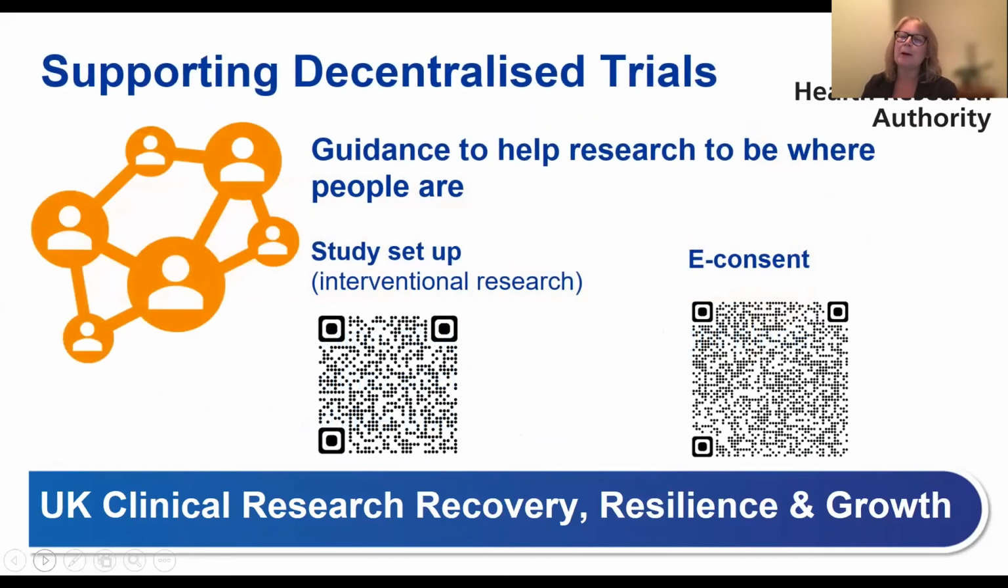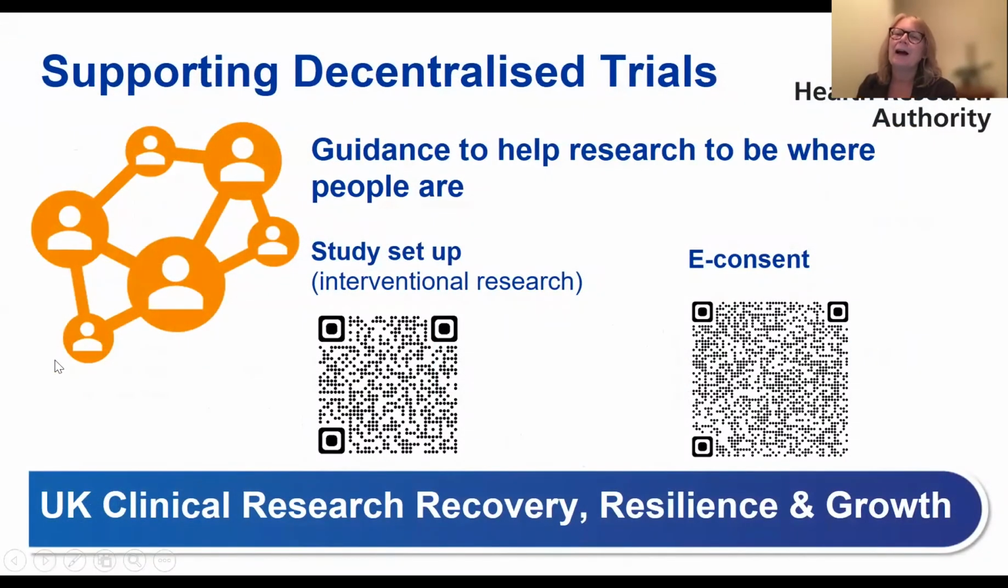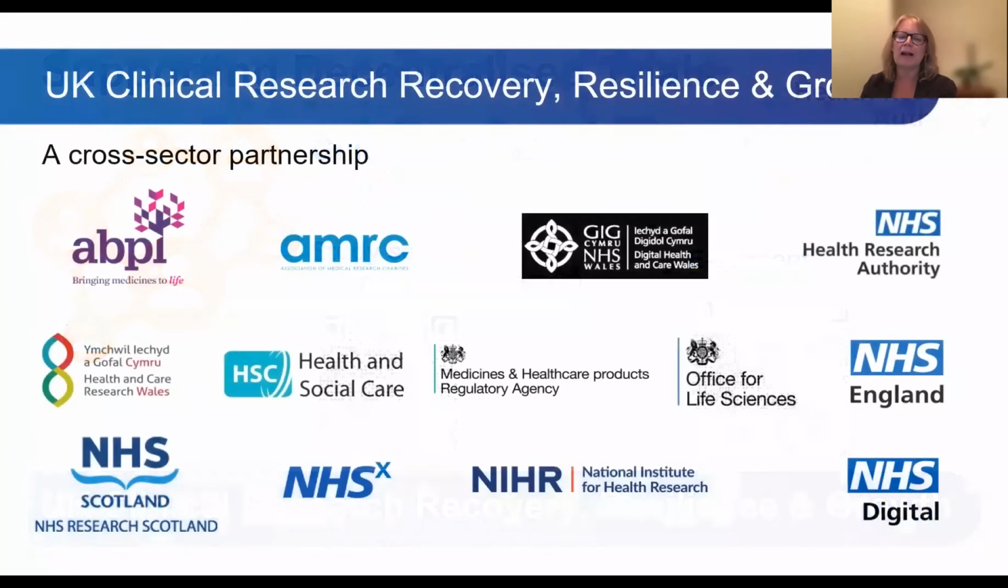we've just recently been publishing some guidance to help with decentralized trials. They come by all sorts of names: remote trials, decentralized trials, or even centralized trials. There are different terminologies that are being used, but this is basically where instead of patients going to one site, one hospital, and everything being done in the hospital, there's a mix of patients being seen locally by their general practice, or even being seen in the home, or providing data through remote data collection. And those barcodes there will take you to our guidance on that. And we've been working in this cross-sector partnership to do things like delivering that guidance and providing these combined review processes to make a real difference.